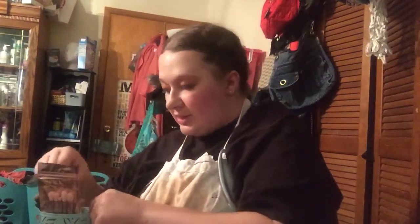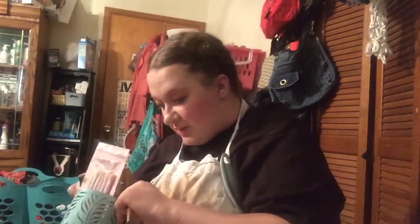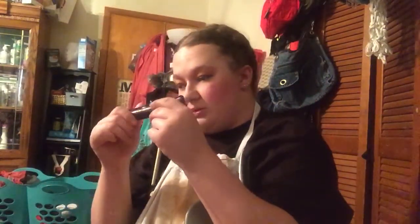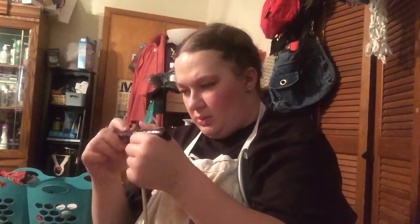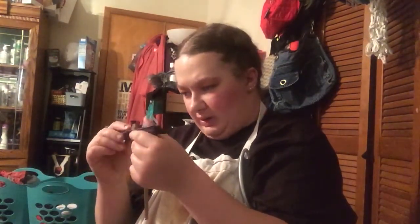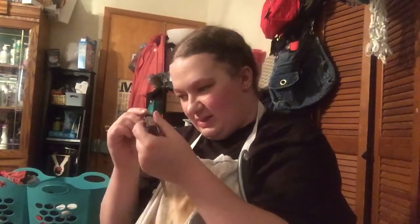Okay, I gotta do my lashes now, and I can't wait to try this mascara. That's another thing I've been wanting to try for a little while, the Lights, Camera, Lashes mascara. And this is brand new, it looks like. It's still sealed in the package. Or is this a package? Oh my god, that is the package, that's neat. You can tell by looking at it, it hasn't been used.